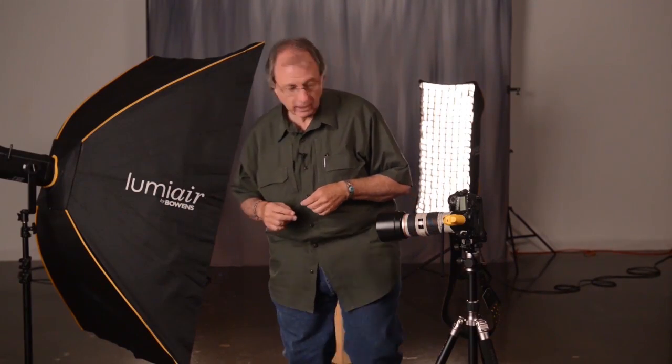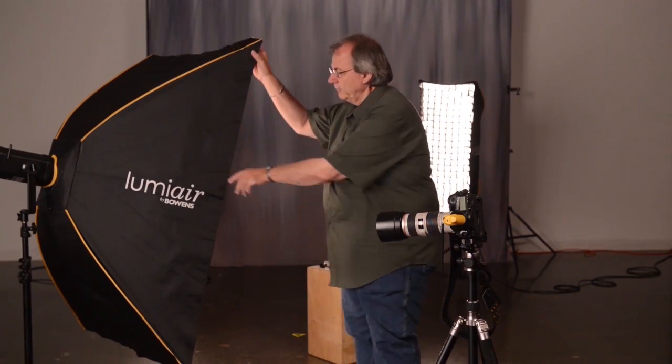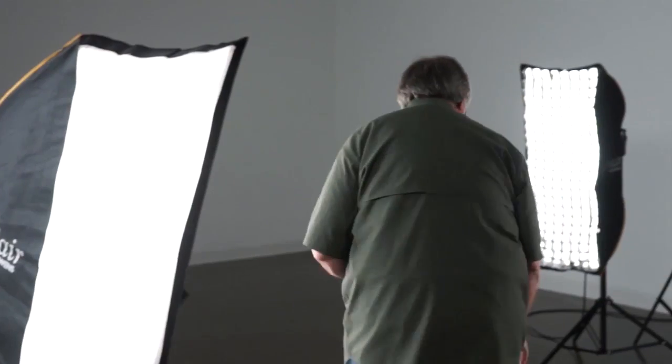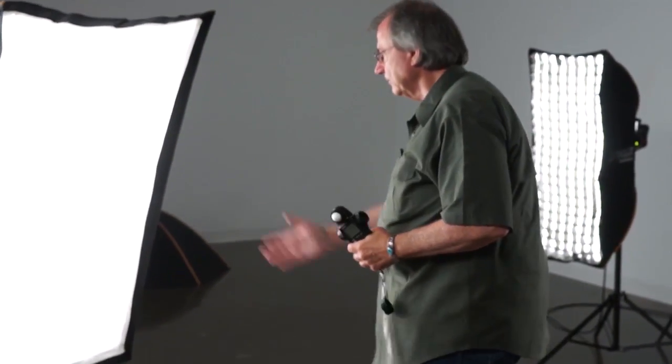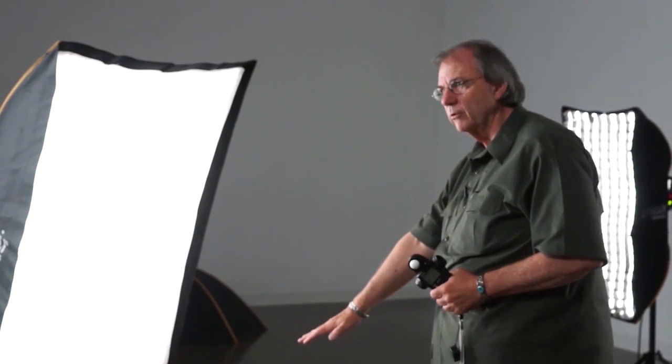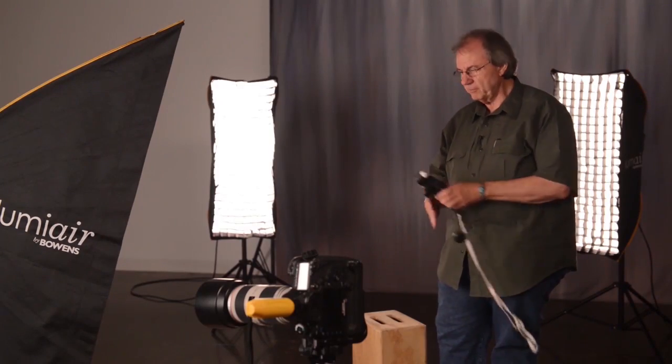Now, just a quick look around the set. What we'll see is my main light. My main light is right here, and obviously I'm using the Bowens. This is a 500 watt second Gemini, and I'm going to set this guy up at about this distance. Now, remember, it's kind of down lower than I normally would work, but I've got a short little 7-year-old boy. And he's going to stand about where this box is.